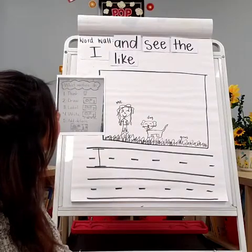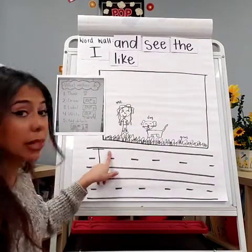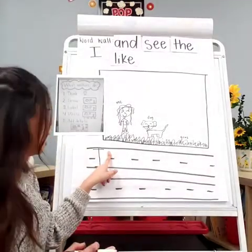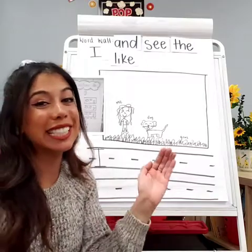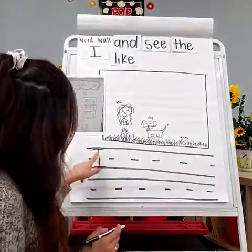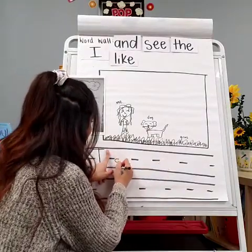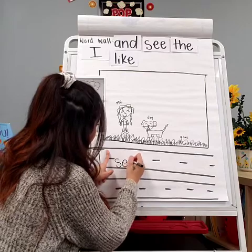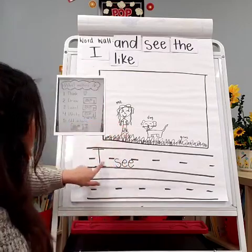Or, let me use the word see. I'm going to put a finger space. Remember, finger space allows your readers to be able to read your sentence, and then your sentence doesn't look super smushed. There's different words in your sentence. So I'm going to write I see. So you see right here this nice finger space.